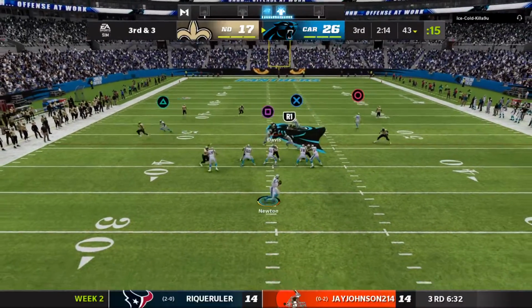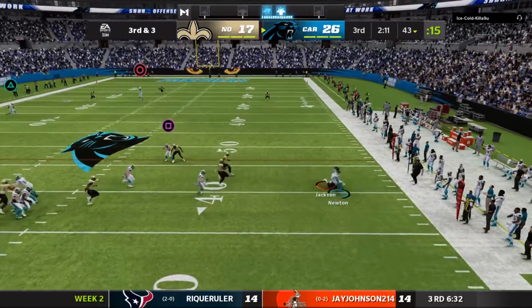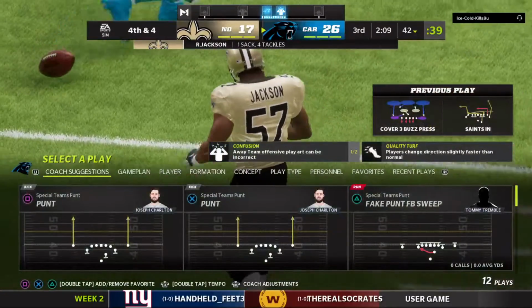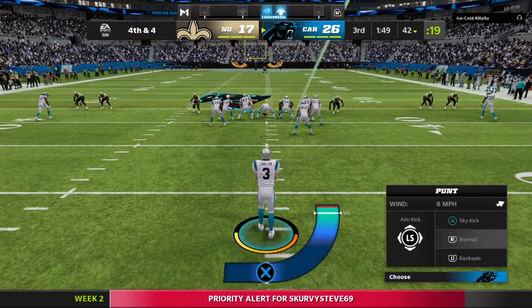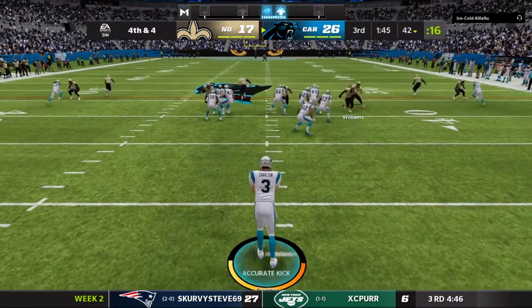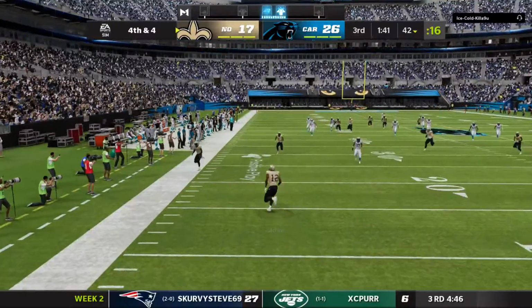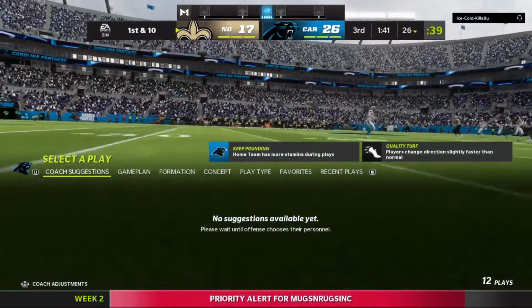To throw is Newton. Flush to his right. And he's taken down, trying to do a little too much, getting outside of the pocket, and it results in a sack. Here's the Panthers punter now, as he's on to kick it away. And the kick's away as he angles this one for the sideline. And this one will not be returnable as it sails out of bounds.